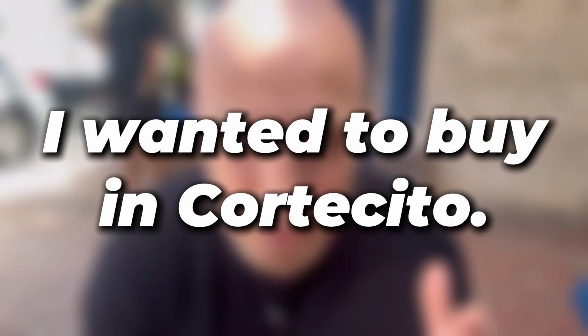I wanted to buy in Cortecito, my first investment property. I want to buy to own in Punta Cana Village, which is right by the airport and where I currently live right now. It's a great neighborhood for kids. Cortecito isn't, but it's great for tourists and Airbnb. It's the best part of the area for Airbnb.